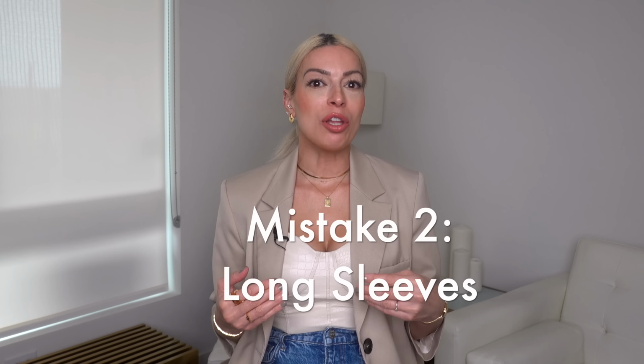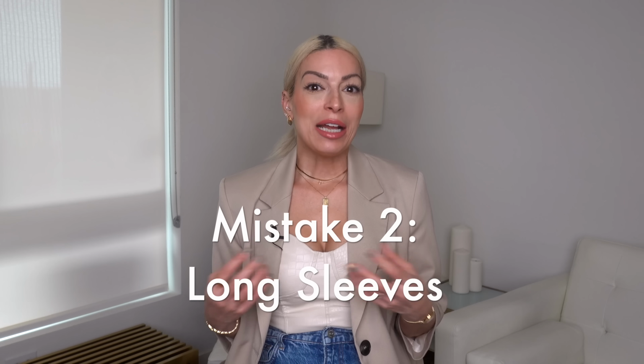The second error I think you might be making is wearing your long sleeves at full length. Now, there's nothing really wrong with this, but you will almost never see me with my sleeves at full length. I will always push them up slightly to show my wrists. And the reason for that is because the wrist is the smallest part of a woman's body. Therefore, showing that helps add a little bit more to your femininity, to your daintiness, and to your delicate demeanor.